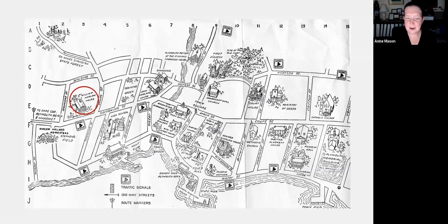And then I wanted to pull out, I love looking at old maps in our archival collection because so often they really give you a bird's eye view of what Plymouth looked like. This is a map that the Plymouth Chamber of Commerce published somewhere between 1947 and 1957. And I think it's between those years because if you look at the center bottom of the map, you can actually see, and I'll see if I can highlight that for you, it says right here, Plymouth Plantation House.